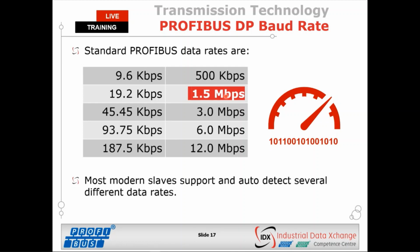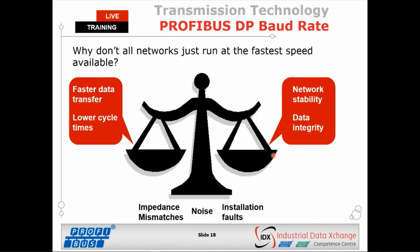The network speeds do have a bit of an impact on how the network performs, and there are obviously limitations that get increased on the network the faster that you run it. Most modern slaves will support or auto-detect several different data rates. So that means that if I set up my PLC to run at 1.5 megabits per second, as soon as it starts up on the network, each of the devices will conform to that and respond at that network speed. Now, your question may be, if 12 megabits per second is the fastest, doesn't it make sense just to have very quick cycle times? Why don't I just run my network at 12 megabits per second all the time?